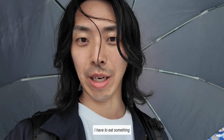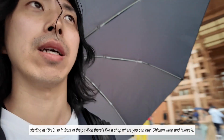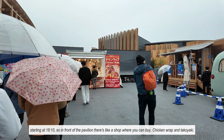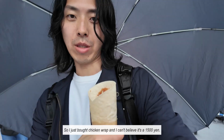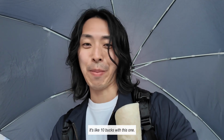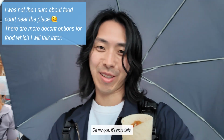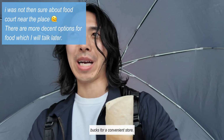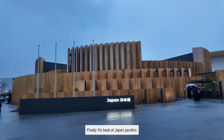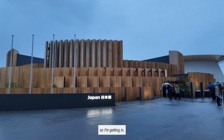Just got too hungry. I have to eat something before entering the Japan Pavilion. It's starting at 6:10. In front of the pavilion, there's a shop where you can buy chicken wrap and takoyaki. So I just bought a chicken wrap, and I can't believe it's 1,500 yen. It's like 10 bucks. Oh my god, it's incredible. This is something you could buy for like 2 bucks at a convenience store. Yeah, it's crazy. Finally I'm back at the Japan Pavilion, and now it's 6:30, so I'm getting in.